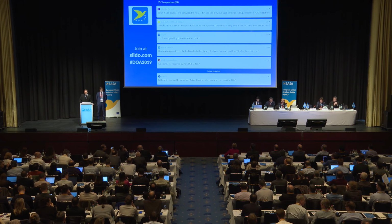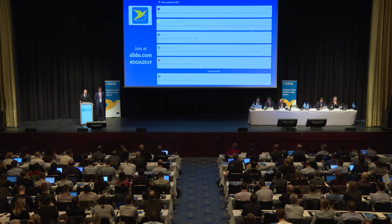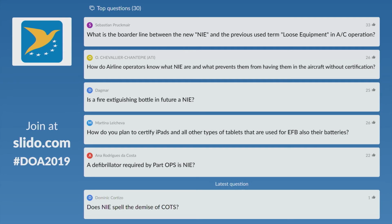Yeah, for fire extinguishing bottles, I'm not sure if we want to try and, we could spend all morning looking at different options, whether they're in scope or outside of scope. Again, I want to try and avoid examples. As soon as you think about examples of NIE, it closes down your thinking into how you can categorize it and how you can work with it.